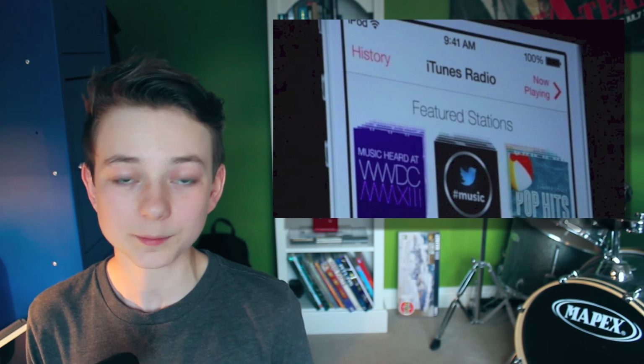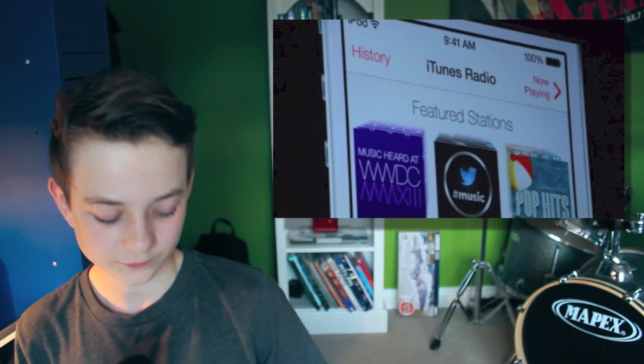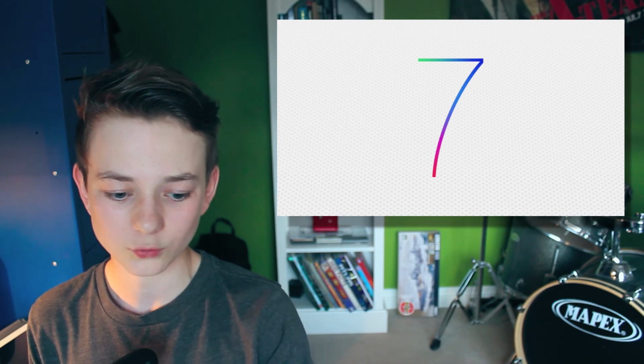Also, you can create your own stations and share them with friends, like Spotify basically. And you can see your history, and you can buy the songs if you like. So it's basically Spotify built into all of your Apple devices, and you can make all your different stations, and it's good. I mean, Spotify's not bad, is it? It's really good. So yeah, thank you, Apple. That's brilliant.